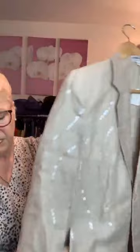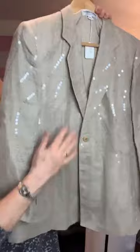It could be. You might need to come and try it. It's got little slip pockets here, which are lovely. And very simple sleeves and cuffs. But you can see you've got this sort of wavy sequin pattern throughout it.